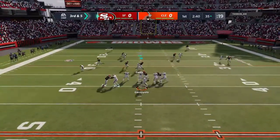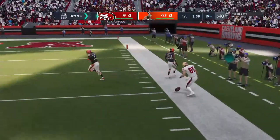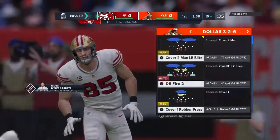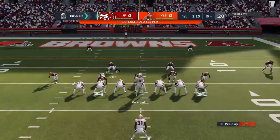To throw is Garoppolo. Able to haul it in is Kittle, and they'll have it in the red zone before he crosses over out of bounds. The Niners passing game in sync now. They've got another first down.